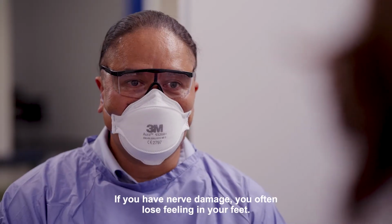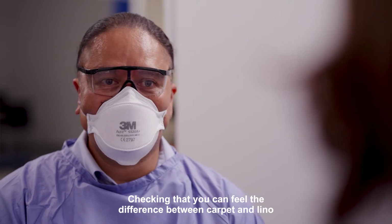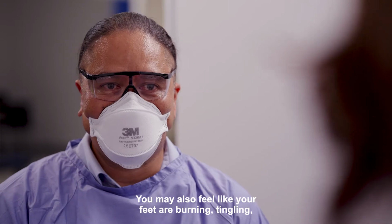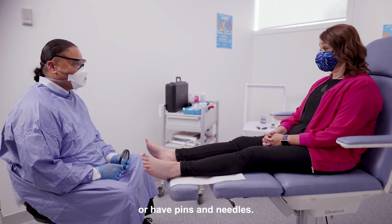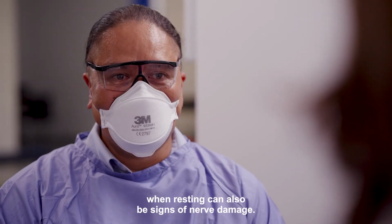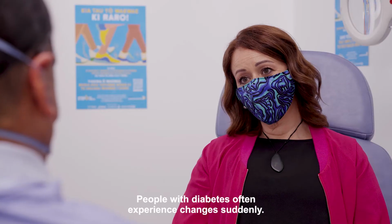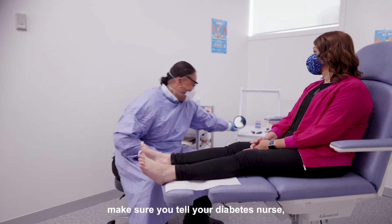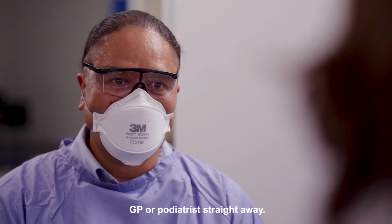If you have nerve damage, you will often lose feeling in your feet. Checking that you can feel the difference between carpet and lino is a good way to make sure you have feeling in your feet. You may also feel like your feet are burning, tingling, or have pins and needles. Pain in your calves when walking and pain in your legs and feet when resting can also be signs of nerve damage. People with diabetes often experience changes suddenly. If you notice any changes, big or small, make sure you tell your diabetes nurse, GP or podiatrist straight away.